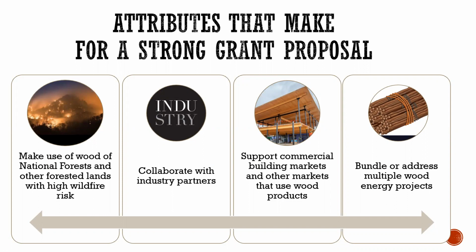Grants that can actually show that they're going to be taking wood off the land. In California, we see more of that because the state makes a lot of incentives because they're having a lot of issues with wildfire and disease. So if you can do a project where you can step up and say, hey, we're going to be able to double how much wood we're taking off the land, however this grant is being utilized.